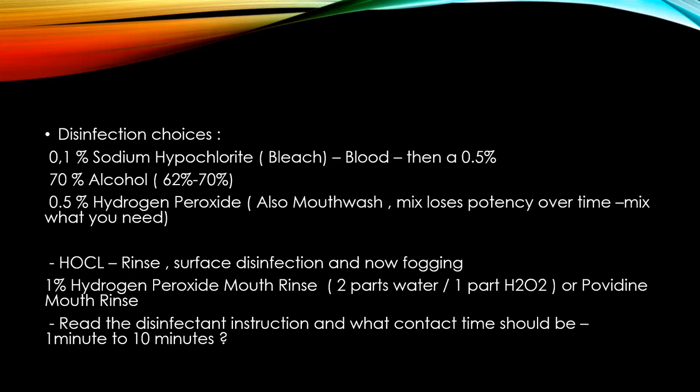Disinfection choices. I know there's been a huge spike in prices, especially of the 70% alcohol, but there's also the option of 0.1% sodium hypochlorite, which is bleach, but it can be corrosive. If you're dealing with blood, PRP, PRF, then I would go with a 0.5%. 70% alcohol is standard with us, but you can go from 62% to 70% of alcohol in a spray, in a wipe.